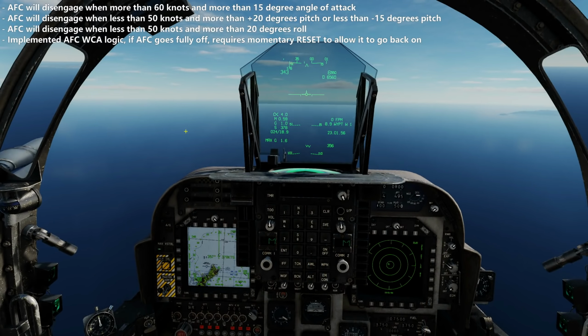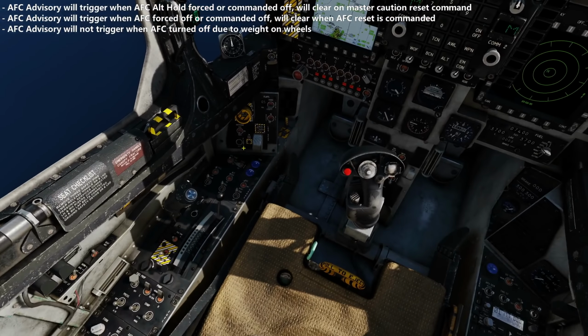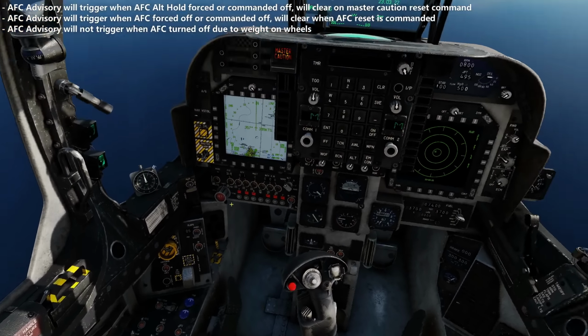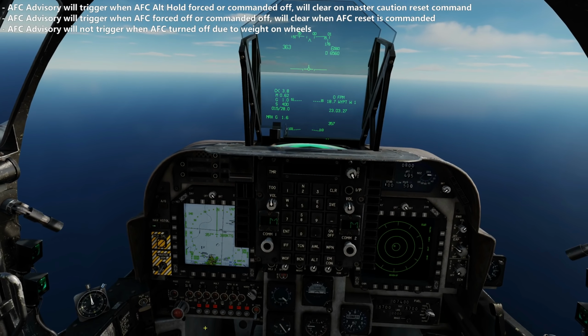The AFC can also be cancelled now if we are more than 60 knots airspeed and higher than 15 degrees angle of attack. It will also disengage if we are less than 50 knots and more than 20 degrees pitch or less than minus 15 degrees pitch. It will also disengage if we are less than 50 knots and more than 20 degrees roll. Also note that we force the hold off. We will now get an advisory here, which we can cancel by clicking on the master caution button.